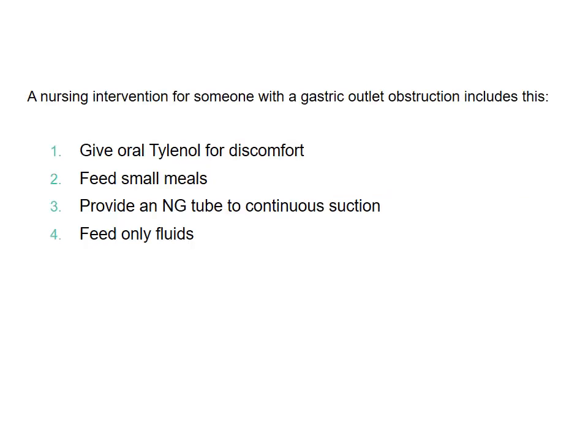Okay, NCLEX question. A nursing intervention for someone with a gastric outlet obstruction includes this. I didn't necessarily talk about gastric outlet obstruction, but the gastric outlet is the pyloric sphincter, and obstruction is something that blocks it. It could be a really big swollen ulcer or cancer, either one. So nothing's leaving the stomach. What should we do? Give Tylenol, feed them small meals, give them an NG tube for suction, or give them fluids. You have two things that are similar, feed and feed.